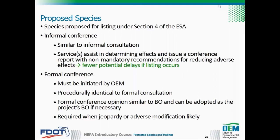Formal conference must be initiated by OEM and is required when a project is likely to jeopardize the continued existence of a proposed species or is likely to adversely modify proposed critical habitat. Formal conference procedures are the same as formal consultation. The opinion at the end of formal conference is a conference opinion and follows the contents and formats of a BO.